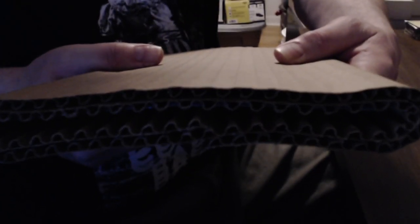Get you the 12 inch by 250 feet corrugated roll. Tape your comic to a piece of the roll like this. This is your shipping label. Roll it up. You can see there where it's two complete rolls. Very simple. Tape up the seams.